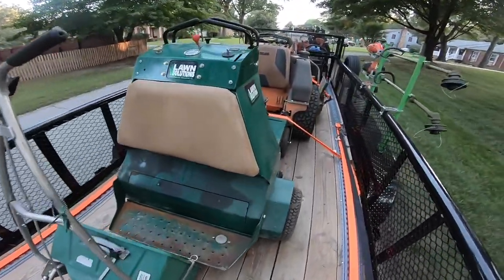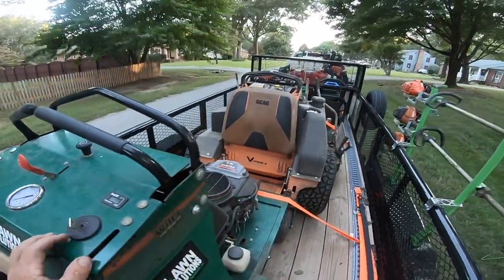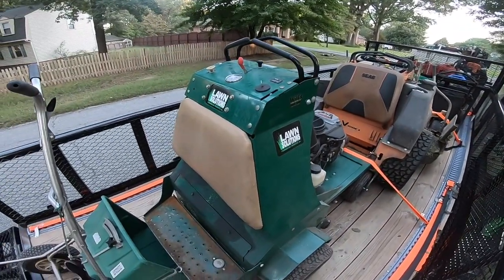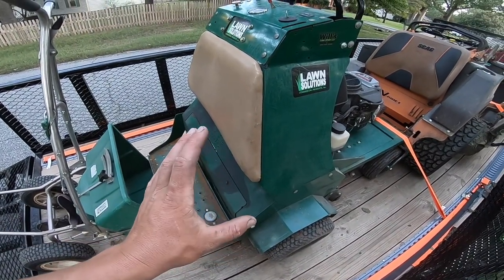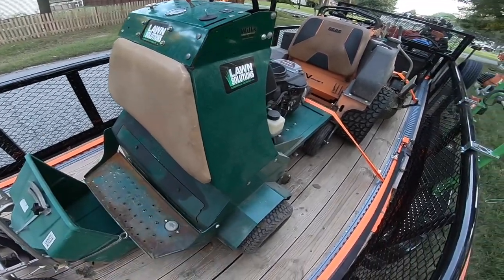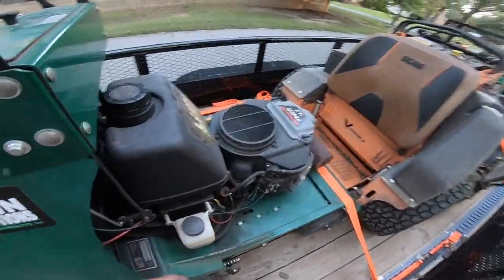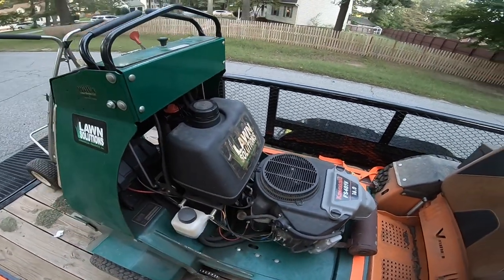I bought it last year with 36 hours on it. It's now got 78.8. And I did have to replace one of the tine shafts. I had one of the bearing housings crack, and that was the only way to fix that. And I did have to put a cylinder on it, but other than that, no major problems.